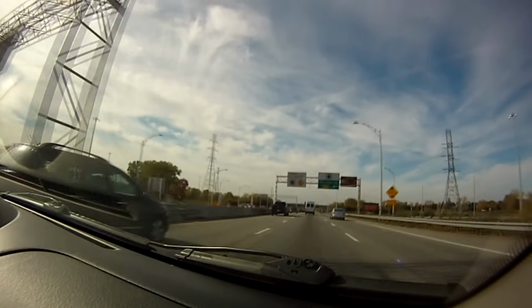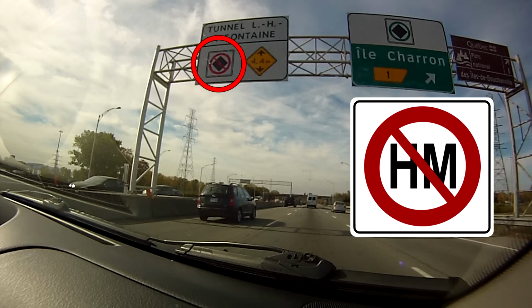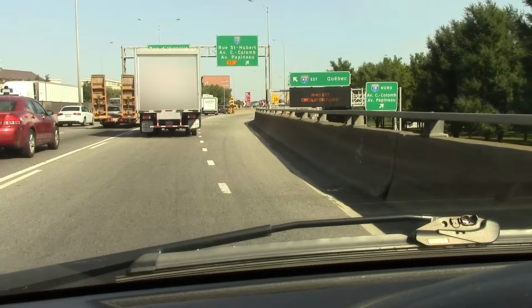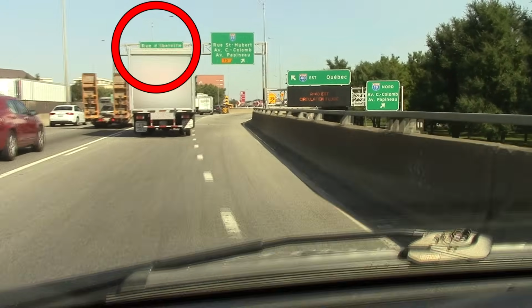When approaching a tunnel, you will almost always see this panel, or this panel in the United States, which means it is forbidden to enter the tunnel when transporting hazardous materials. You should never follow trucks too closely, and one of the reasons why on the highway is that they're going to hide the panel.